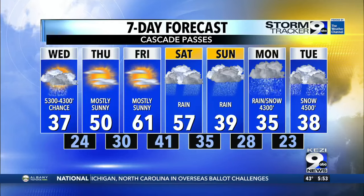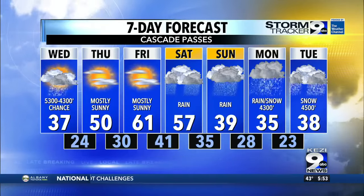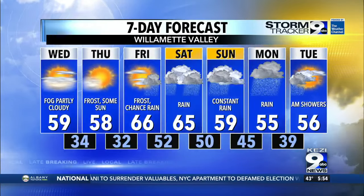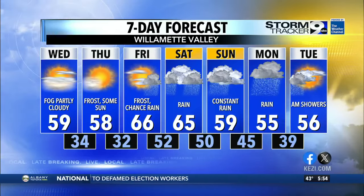Cascade passes, like I said, about a 40% chance of snowfall today. 37 degrees, about 4,300 feet as we get into the afternoon. For the Willamette Valley, we're at 59 today, hitting 66 for the warmest day Friday before we're back into those mid to high 50s.